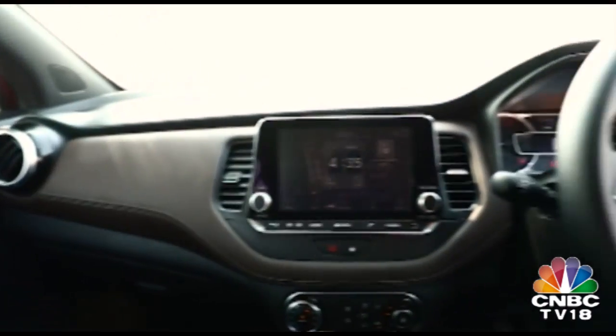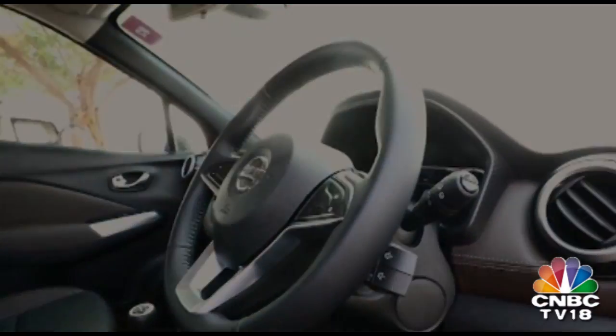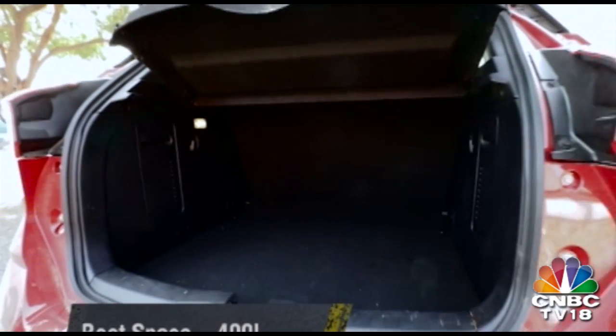That said, the driver's cockpit is spacious, though I wish the steering offered reach adjustment as well. The boot is impressive in terms of space and can hold a lot of luggage given its 400-litre volume.